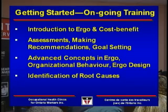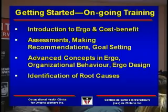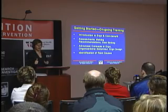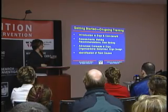And identification of root causes. I'm sure a lot of you from audits are aware of root cause analysis, and it's always important that you get to the source of the problem and not just put a Band-Aid over top. So these are some of the courses that you can get.